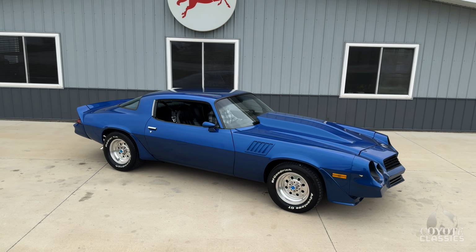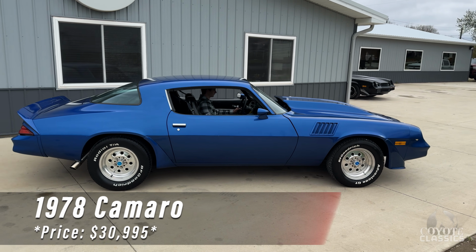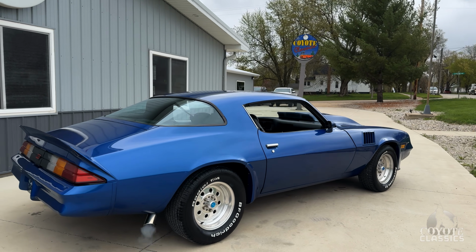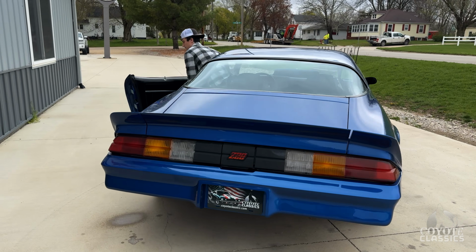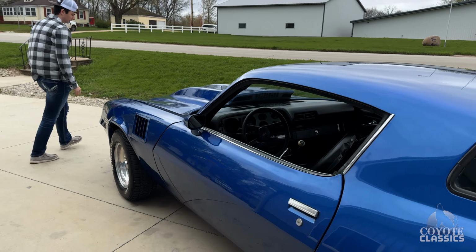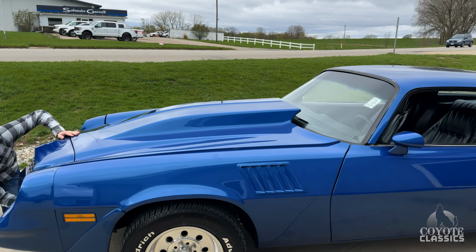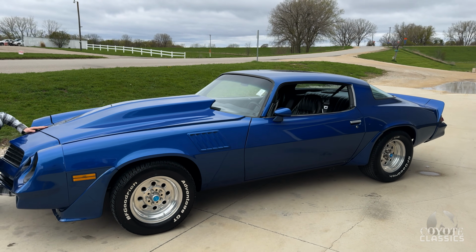I'm Dalton, and today we're checking out this badass 1978 Camaro. And as you can tell from the sound, this ain't your stock '78 Camaro. Built 350 underneath the hood, which we're gonna check out in a second. Aluminum heads, just a monster. Also backed up by a 4-speed manual transmission.